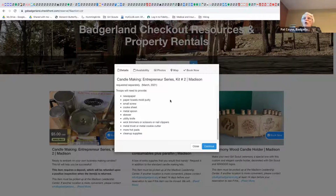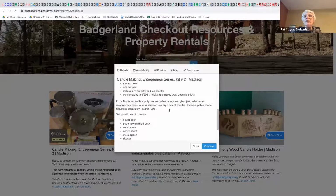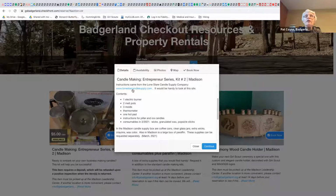So this is true across the board. I think for every one of them, if a troop needs to provide something, I list it here. So before you check it out, you know what you're on the hook for. So here you can see what things you need to get and what things are in the box. And even look, I was able to put in some instructions. So there are instructions in the box, but you can actually look at the instructions before you check it out. This is a goal of mine, to have more and more instructions as part of the items. So again, before you check it out, you can see what it takes to do it, but it's by no means universal. Then the other thing you can look at is photos.